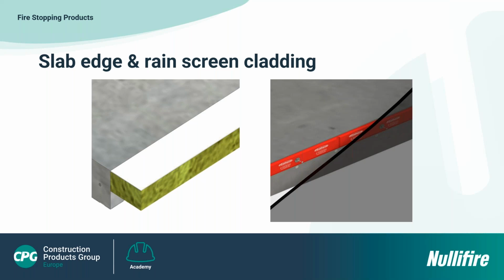A back deal could be used to close the cavity, allowing for some movement, but other details are available for rain screen, where normally they'd want a ventilation cavity of up to 50 mil. And then an intumescent type material is used to close that cavity in a fire scenario. So it would be attached to the slab, and it would still allow air to travel through, and condensation, that kind of thing. But then in a fire scenario, the intumescent would swell up and fill that gap vertically, so between that and the cladding.